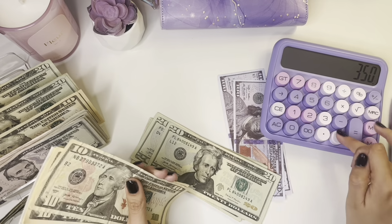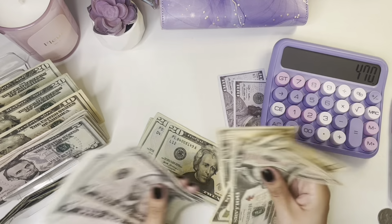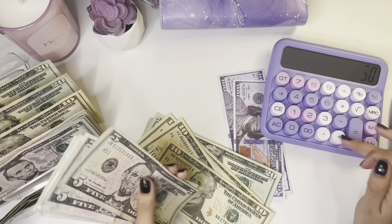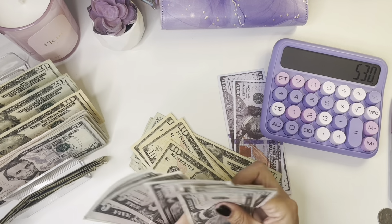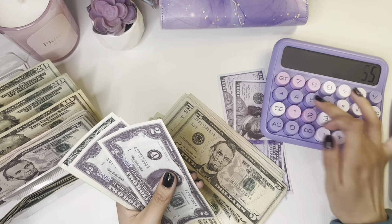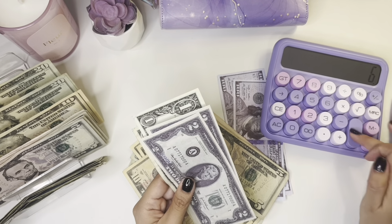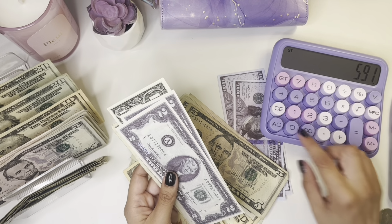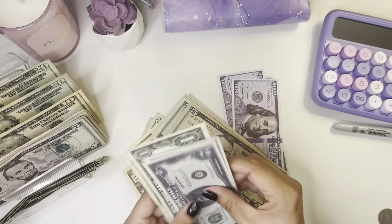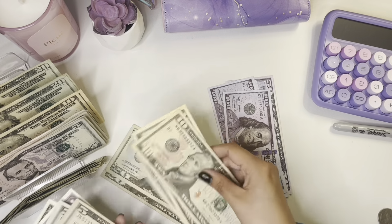20, 10, 20, 30, 40, 50, 60, 5, 10, 15, 20, 25, 30, 35, 40, 45, 50, 55, so plus 55, and then 2, 4, 5, 6, plus 6 equals $591 in this challenge. So that is very nice.